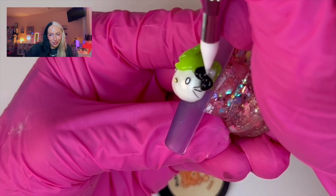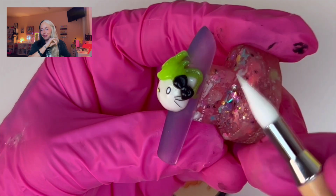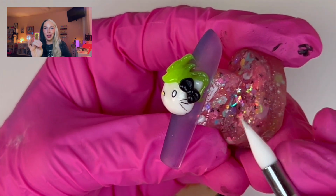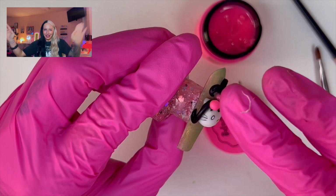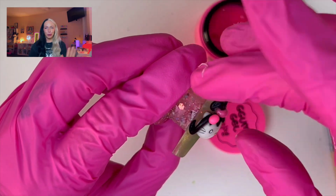Shall I do an unboxing? I'm still waiting on them. I cannot wait. So when we go down there again this weekend, now that I know what they are, I'm going to go in the store. So excited. All right, so we're just making 2 little bows on them.